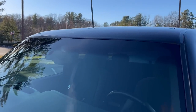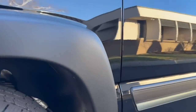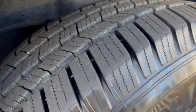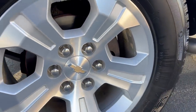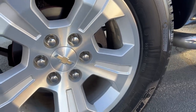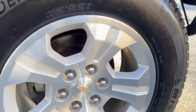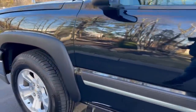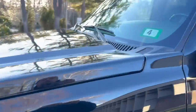I believe this is the original windshield. I'll have to look on the other side. Again, the plastics are in nice shape. Another super chunky Michelin. Beautiful alloy wheels. These tires are date coded. Let me see. I think they're on the inside. But I know they're not that old. Yeah, they're on the inside. The DOT date code is on the inside. I want to say the wheels are from a '16, but I want to say the tires are maybe like '19-ish, '20 maybe.